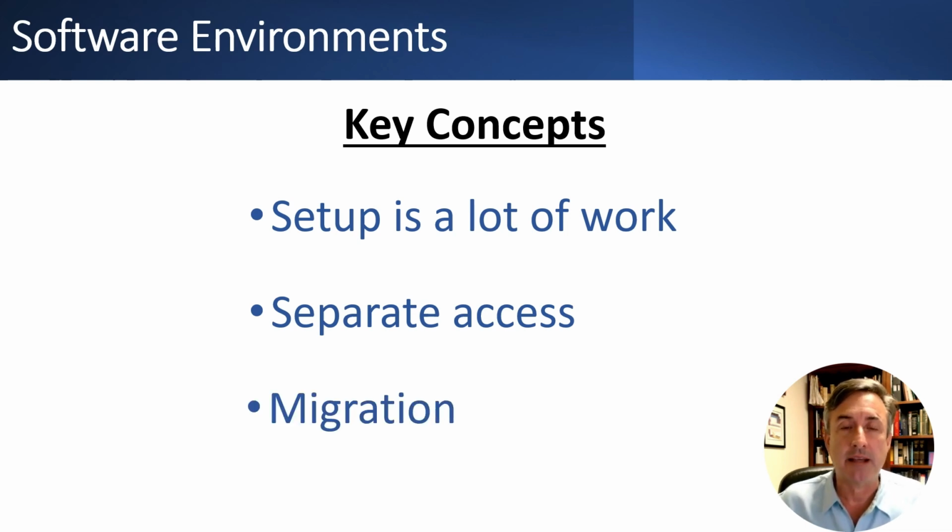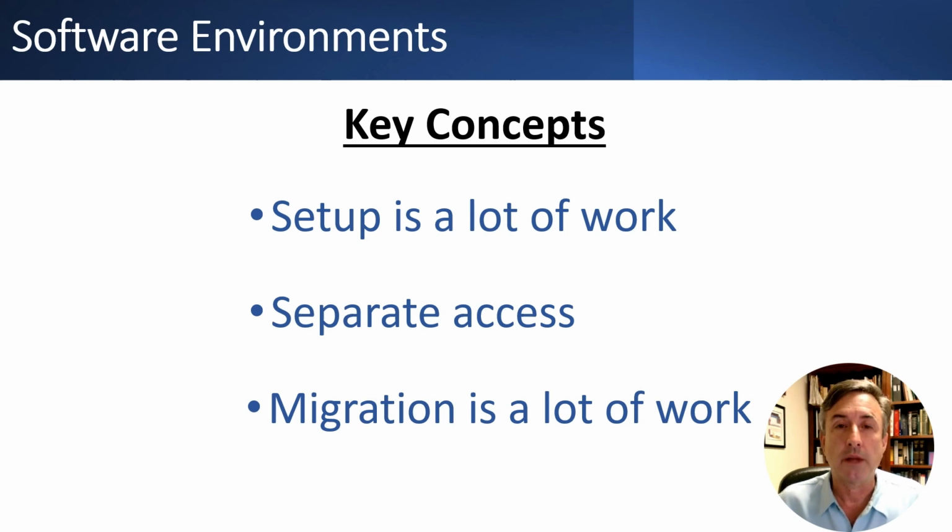The last key concept is that migrating the changes to the software between the environments is also a lot of work. And it's easy to mess up. So you have 3 times practice, right, to get it right. And you need that practice so that IT ensures that they can do this quickly, smoothly, and accurately when you do the final move to production.